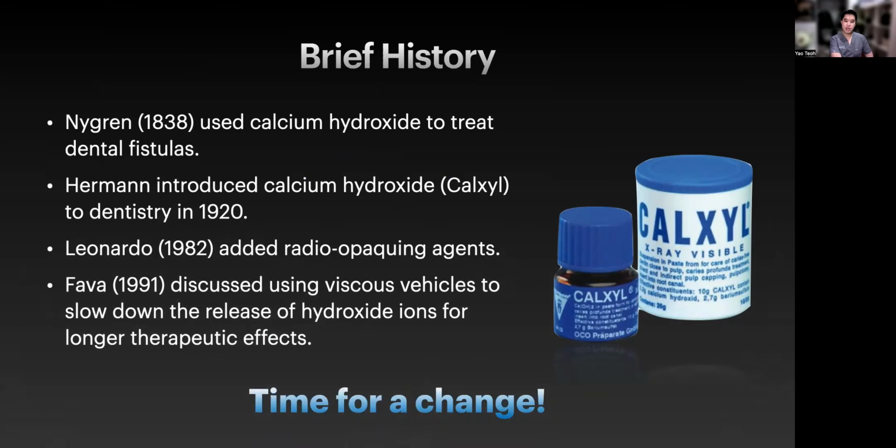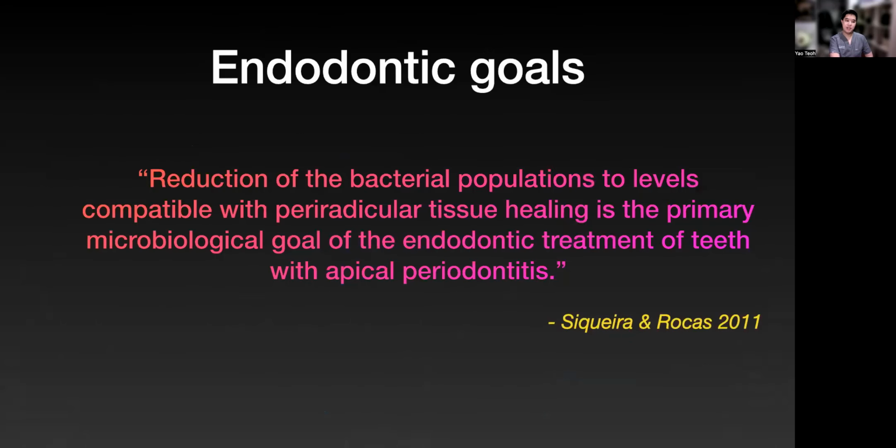So before we dive deeper into calcium hydroxide or CALMIX in particular, I think it's important to understand what our endodontic goals are. We do have to abide by some simple goals and rules for endodontic success. And I do like this statement from Sequeira and Rojas, from one of their papers. It is right that the endodontic goal is really the reduction of the bacterial populations to levels compatible with periradicular tissue healing. And that is the primary microbiological goal of endodontic treatment, especially in teeth with apical periodontitis. So we want to try and reduce the bacterial populations in the canal down to a specific level that our own immune system can take care of and prevent further infection.